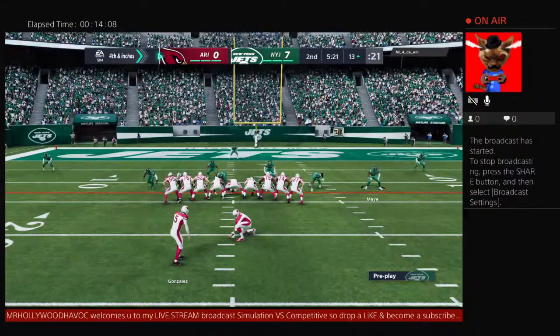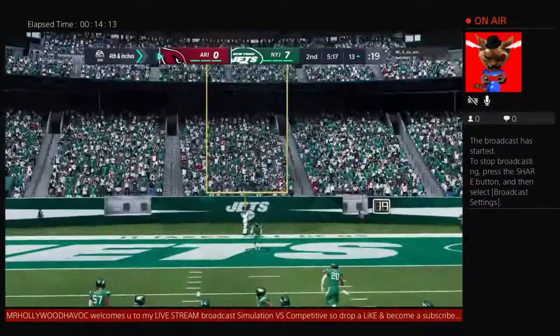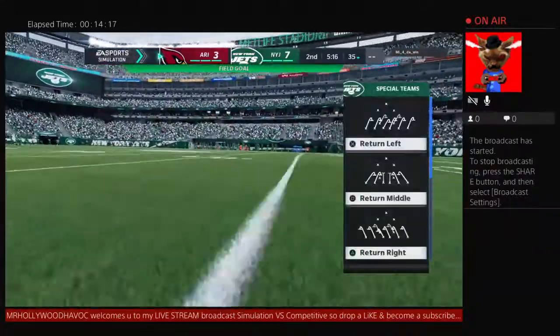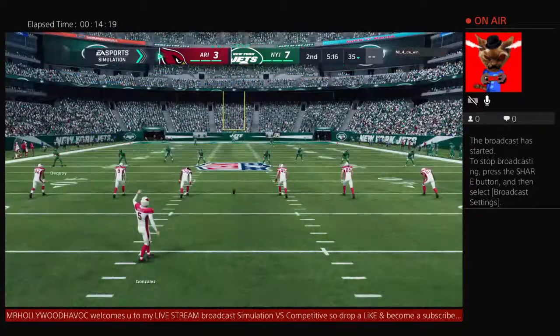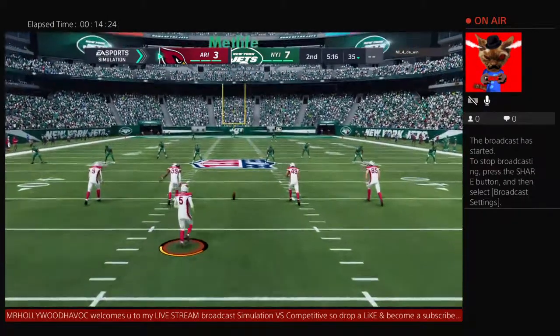A 30-yard attempt. Gonzalez's kick is good. And they are on the board, but still trailing. It's 7-3. Good drive. So they get 3, certainly hoping for 6 after a 13-play drive.